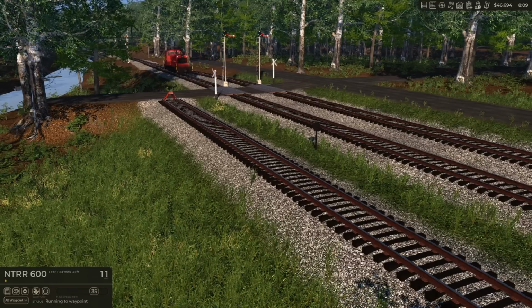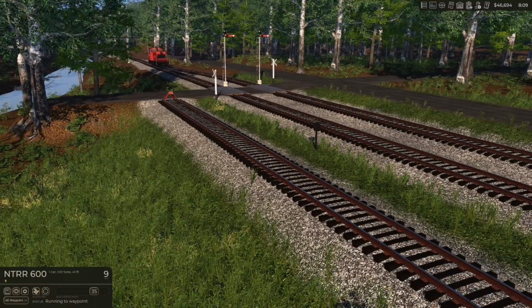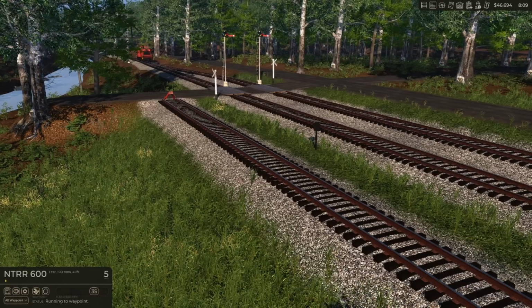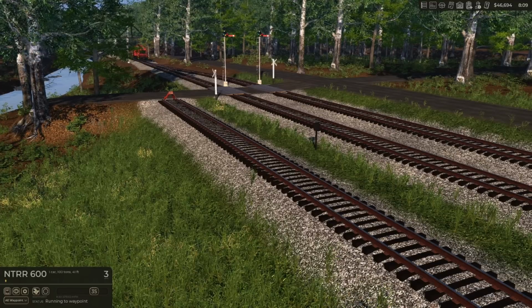Dude likes using the horn. All right, so yeah, you would never be able to do that before in one click. You could set it to the switcher mode, but you still have to set your points or your switches, put your fusees down, or not in switch mode anyway. But still, this is pretty darn neat.